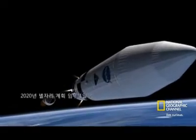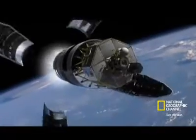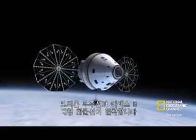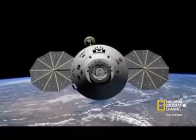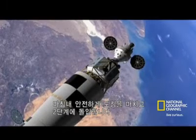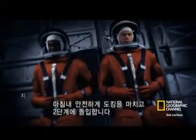All vents open. It's 2020. Americans are heading back to the moon. The Orion crew capsule draws ever nearer to the giant Ares 5 cargo ship. Finally, the two vehicles dock safely. Now it's time for step 2 to begin.